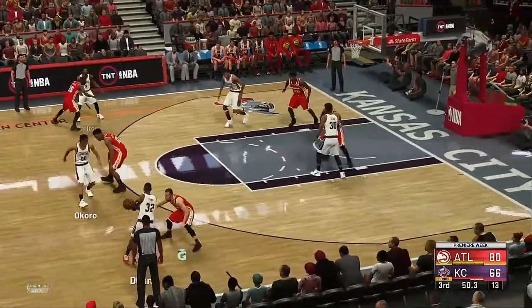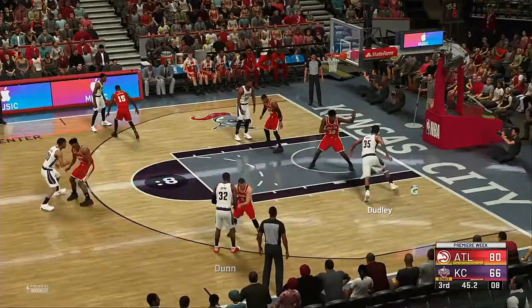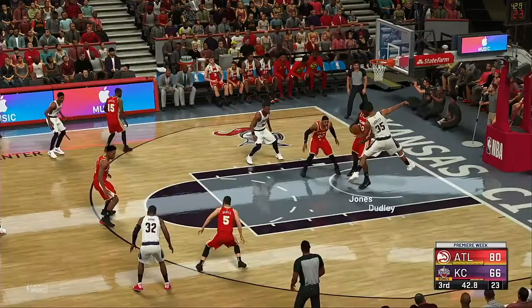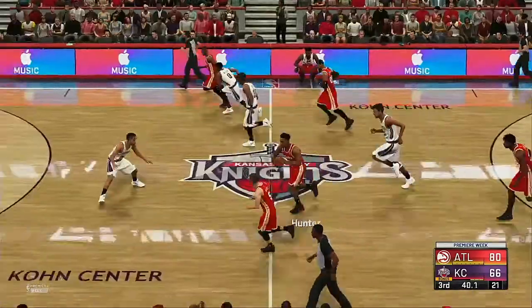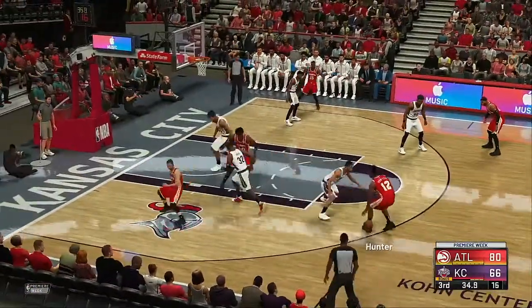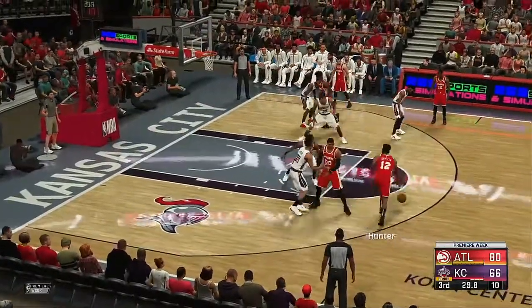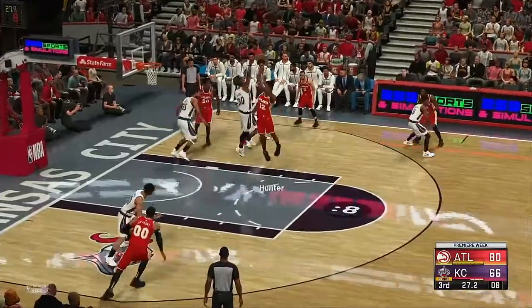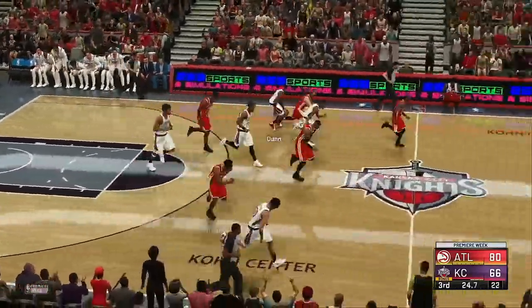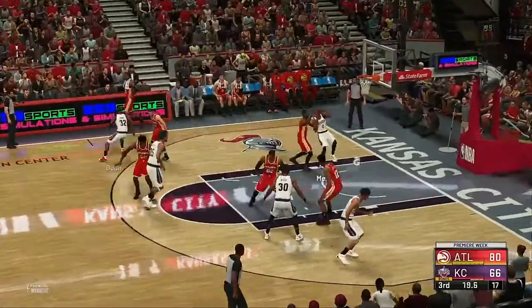Pass to Okoro. Dudley with it, defended by Jones. Dudley, no luck. The Hawks leading by 14. Berea dishes to Hunter. It's blocked. Just 2 seconds between shot clock and game clock.